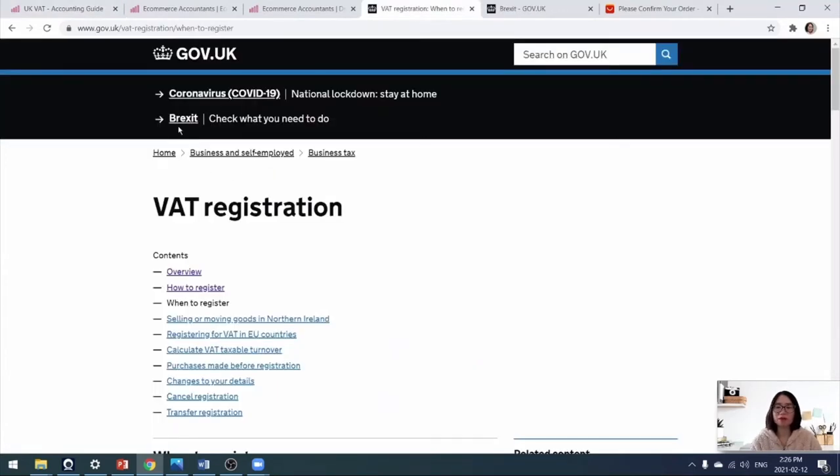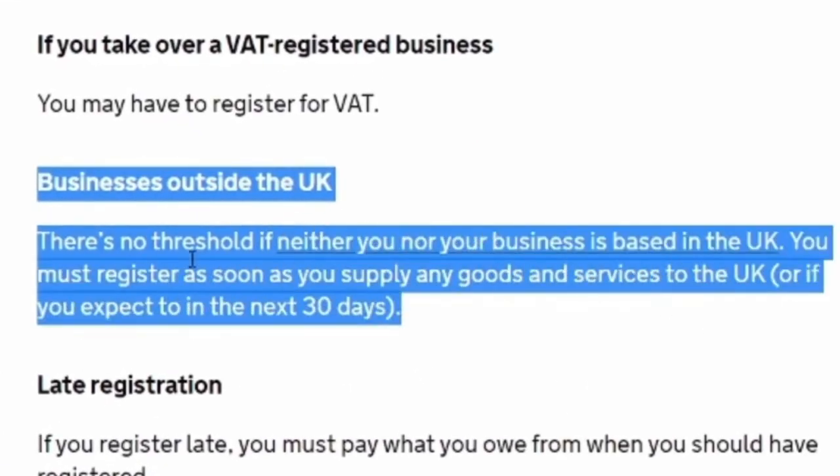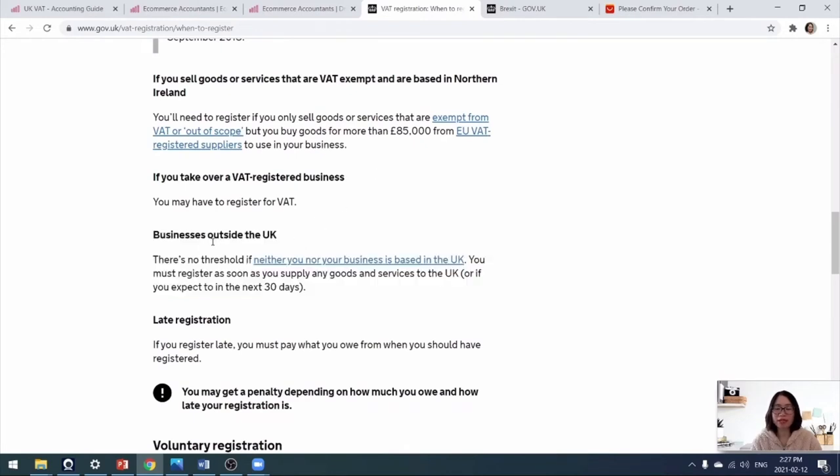So right now, I am on the government website of the UK, and it talks about the VAT registration. What it says is that if your business is outside of the UK, there's no threshold. If neither you nor your business is based in the UK, you must register as soon as you supply any goods and services to the UK, or if you expect it to be in the next 30 days. So the UK government has made a clear message that as long as you are dropshipping to the UK, you have to register a VAT number and account to HMRC.